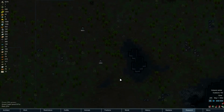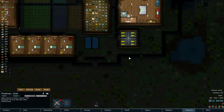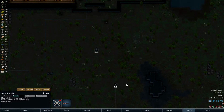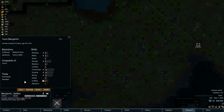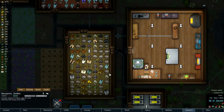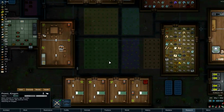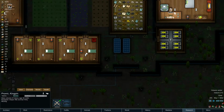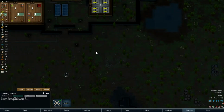Okay, so everyone, you go in there. Postman, please come down. Levy, come up there. Can you... Okay. Yeah, she can shoot and she can attack in melee range, so you can grab the charge rifle. Okay. Then Promy, we need you down here with your sniper rifle. Maybe you can already hit some of them before they even get in range of our turrets or so.